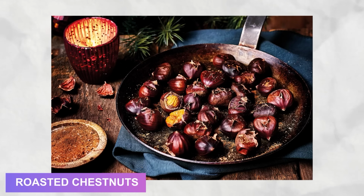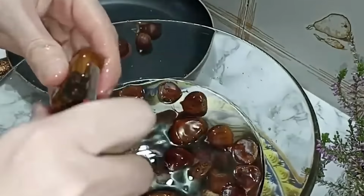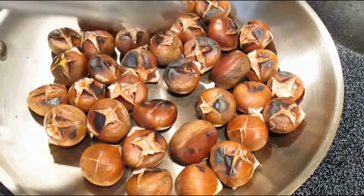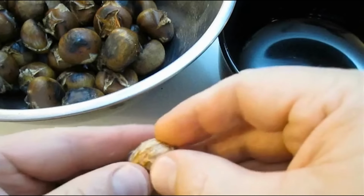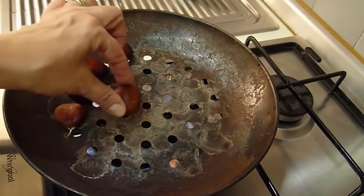Roasted chestnuts were the Christmas snack that filled homes with their distinctive sweet, smoky aroma during the holiday season. Street vendors once sold them from carts in every major city, but families also roasted their own over open fires or in the oven. The preparation required scoring each nut with an X to prevent explosion, then roasting until the shell split and the meat inside turned golden and tender.